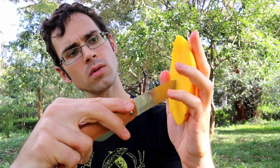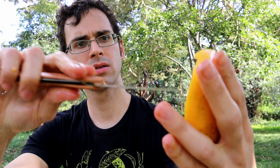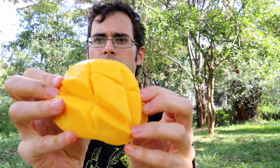Doesn't smell like much. Appears to be pretty fibrous. I can feel those little fibers breaking as I cut it. Go. It's soft, a little bit piney.